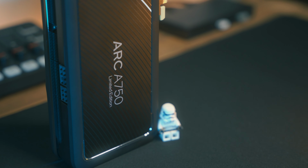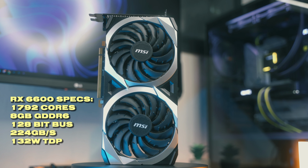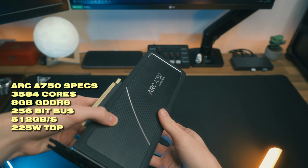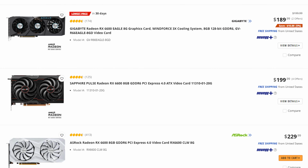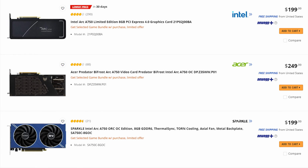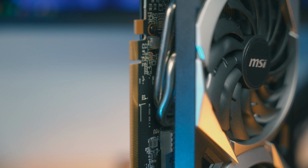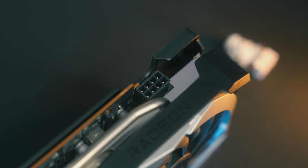On paper and in price, both the Arc A750 and RX 6600 are very close. They both have 8GB of VRAM and they're both marketed for 1080p gaming. They also cost $200 on the new market. But where the differences start is the Arc A750 has a 256-bit memory bus, whereas the RX 6600 only has a 128-bit. But the latter is also way more efficient.